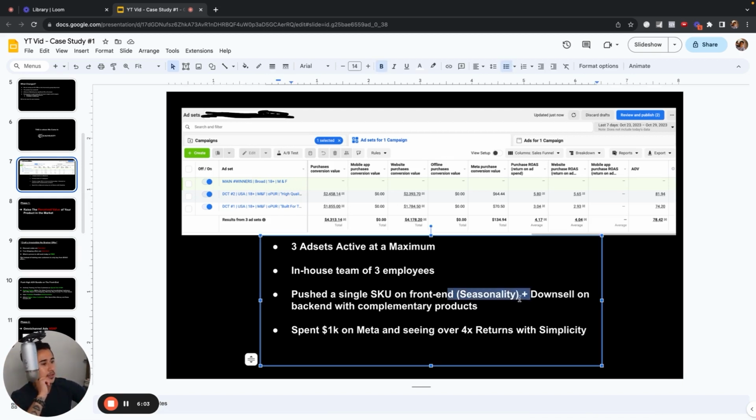Now I know this is seasonal. Do I believe that a 4.17 ROAS is attainable and consistent after 90 days? No, I don't believe that. I believe we'll probably go back down to like a 3x or a 2.5.